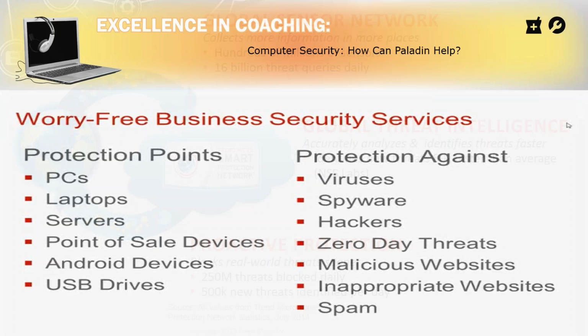Let's take a look at some of the things here that we protect. It will do PCs, and it will also do the Mac computers. So if you have a Mac computer or a personal computer at home, we can also add those to your monthly Paladin subscription. Again, it just comes out monthly. It's just a few dollars per computer per month. We can do laptops, the server computers as well. Point of sale, Android or Mac devices, USB drives. Also, we can do cell phones, laptops, iPads, all of those.